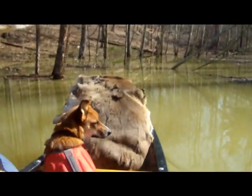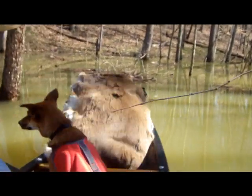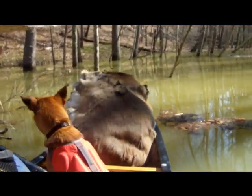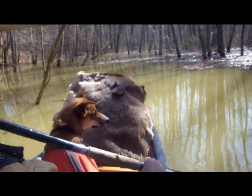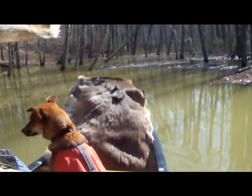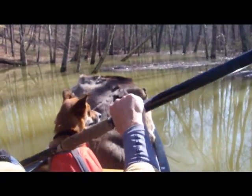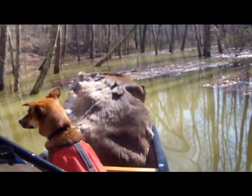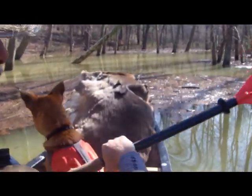We are also experiencing very high water levels, because in addition to the wind, just prior to the wind, we had 2.5 inches of rain. And so the lake today is 3 feet above what I would normally see it at, and 1.5 feet above what it was just 1 week ago.